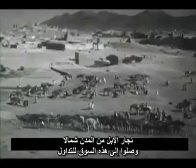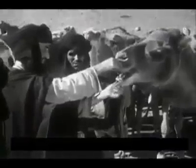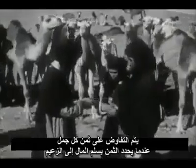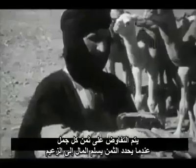Camel buyers from cities farther north come to these markets to trade. Inspecting the camel's teeth helps to tell how old it is. The sale of each camel involves much bargaining. When the price has finally been agreed upon, the money is paid over to our chief. The deal is completed when the seller strikes the purchase money in the buyer's hands.